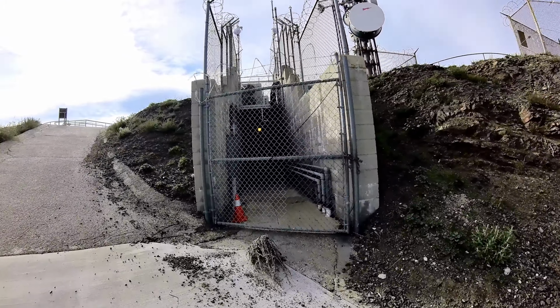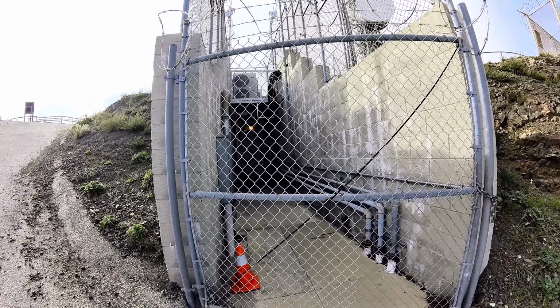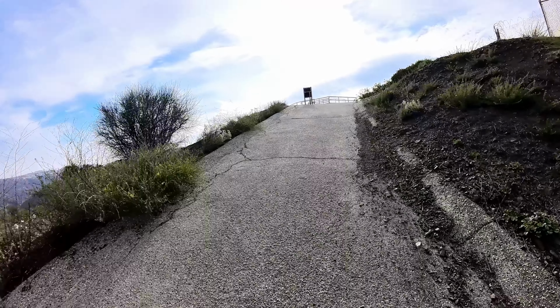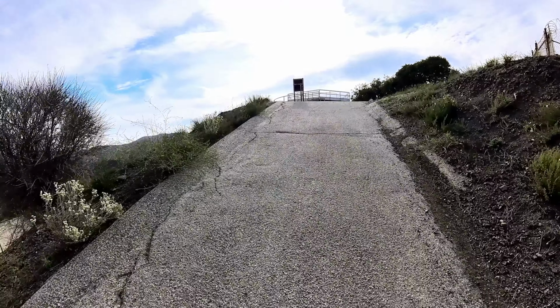That's supposed to be a tunnel. Who knows where it goes? So that's pretty cool. The latrine building was being replaced with a modern restroom. So the restroom we just saw earlier, it was like a small building.